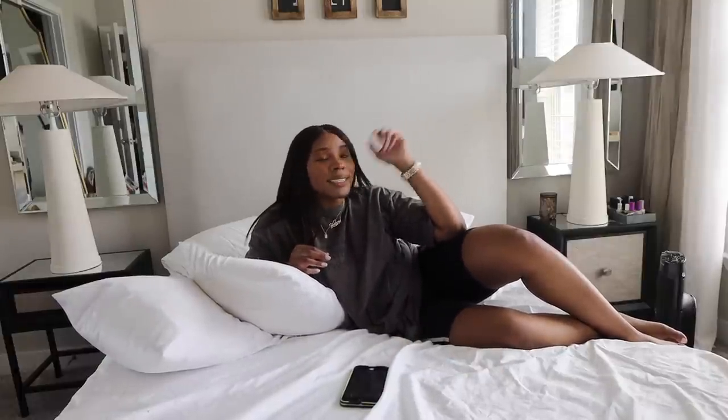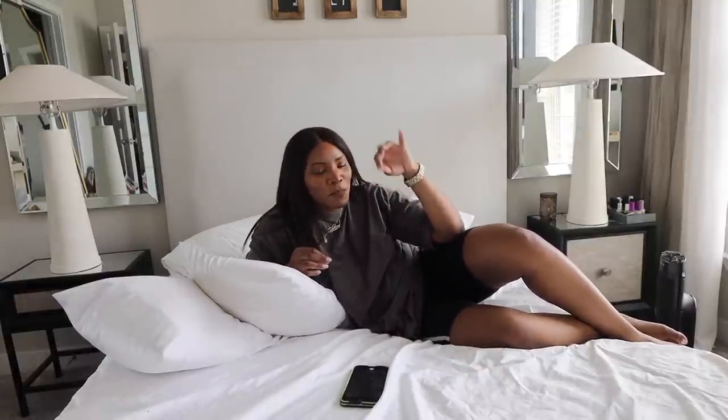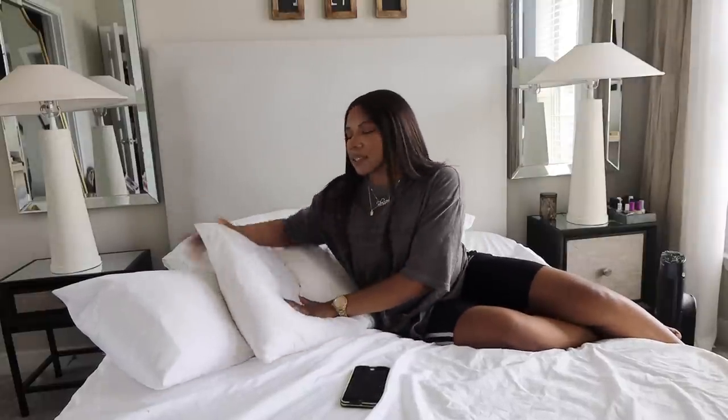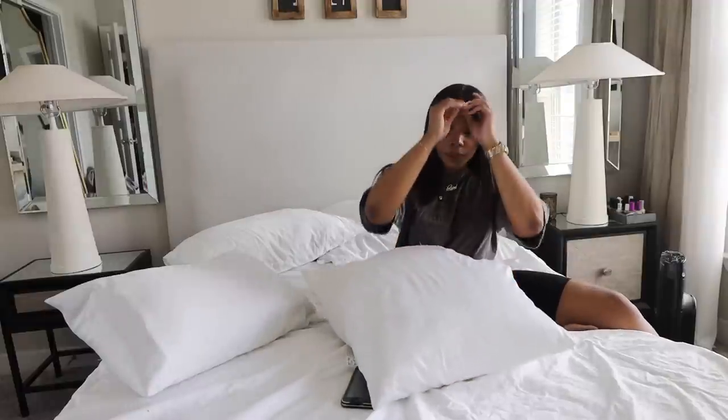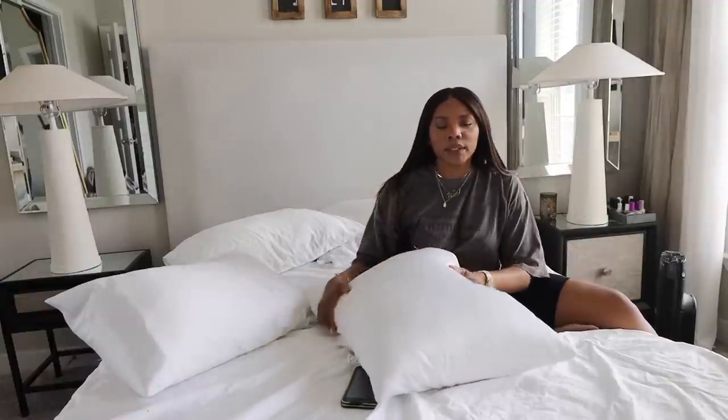So yeah, and this is the hottest part of the day. At this point, it's almost 3:30. So it's the hottest part of the day and I wasn't sweating, so chef's kiss. So I'm gonna go ahead and put on the duvet cover. I'm actually excited about the pillowcases too, because I'm gonna keep my satin ones on here because that's good for your skin and hair and stuff.